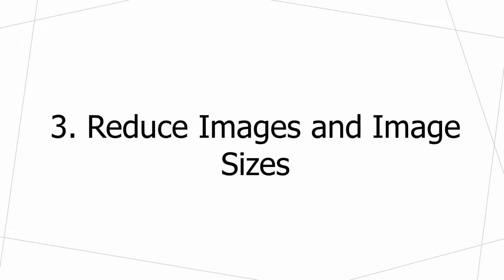The third method we can use to improve our website speed is reducing images and image sizes. The first step is removing images you don't need. Determining which images you do and don't need can be tricky. There are certain images that you obviously need. Images that are part of the key or main content on a particular page, you need. Images that help convey information, you need. But what about decorative images?